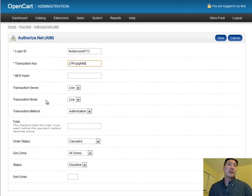And let me just tell you what a couple of these fields mean. The transaction method, this is really up to you. Authorization means that once a customer enters in their credit card information, you're authorized to actually grab the money, but you don't actually grab the money yet. And what capture means is you immediately capture their funds directly into your bank account. The reason why these two options are offered to you is because the way an online store is supposed to work is you're supposed to first authorize the funds, and then once you've actually shipped the order out, you're supposed to capture the funds into your account. So that's why OpenCart gives you this option. Okay, I'm just going to set it for capture for now.